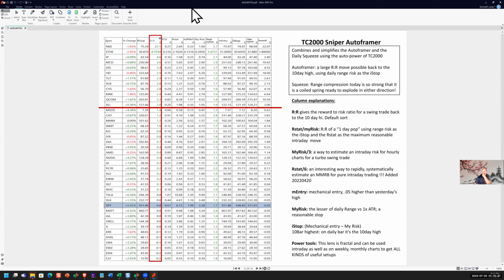This is the TC2000 format for the auto framers. We're sorting by reward to risk. All the goodies that have a long way to go to get back to their 10-day high. IP and McDonald's are easy to believe in. Home Depot, Merck, Qualcomm, now this is nice because you get Qualcomm in the semiconductors. It had a big up day, but it still has 2.3 to 1 reward to risk ratio back to the 10-day high. It has ground to catch up in the semiconductor and tech space there. So kind of like that.